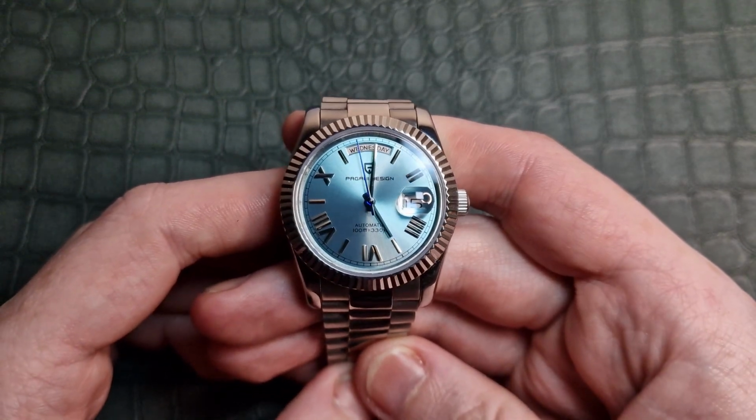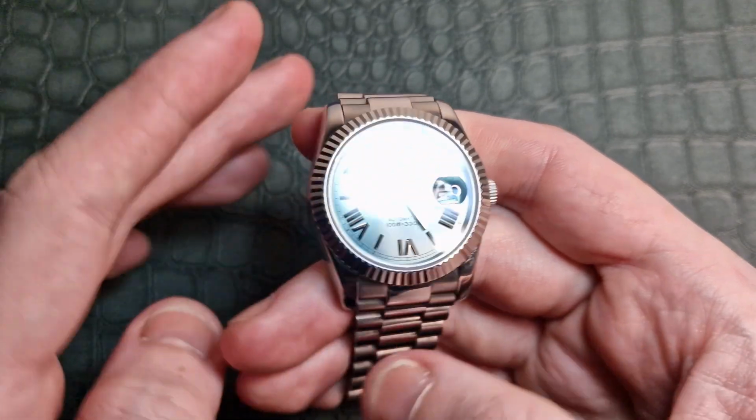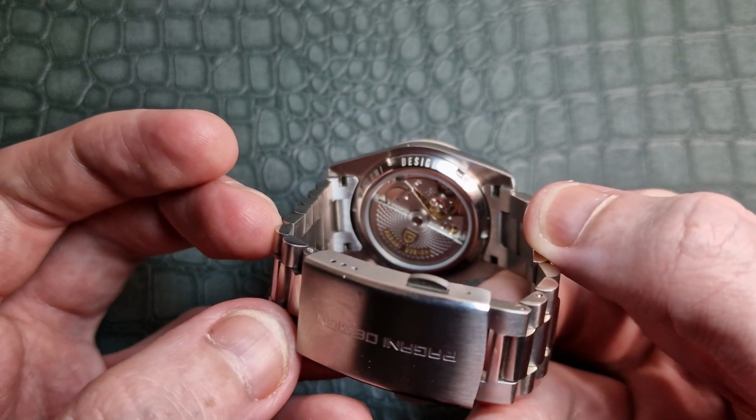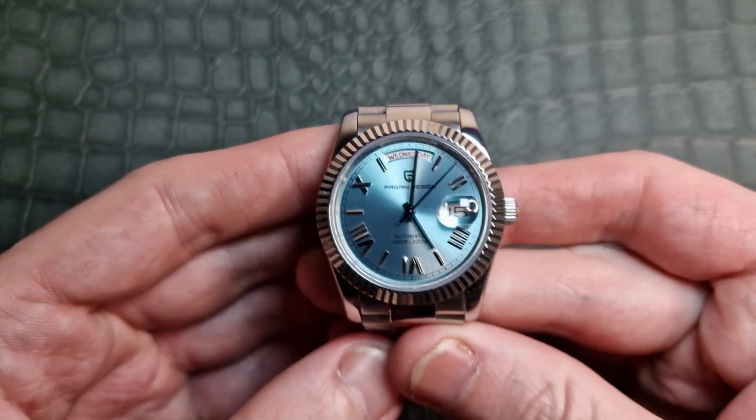I don't mind them. I would have really liked to have seen better finishing to this movement, especially if you're going to display a Pagani. I mean, if it's going to look that rough, let's maybe just put a case on, eh?